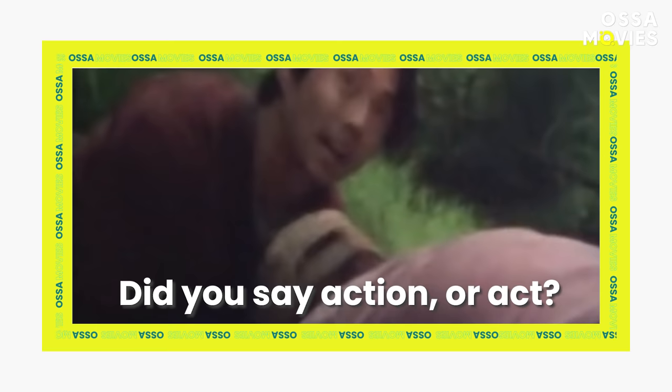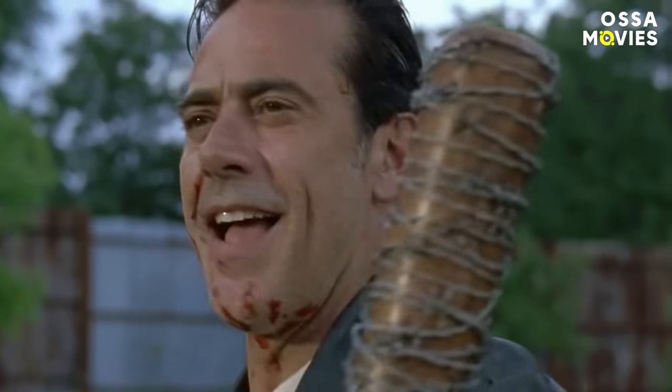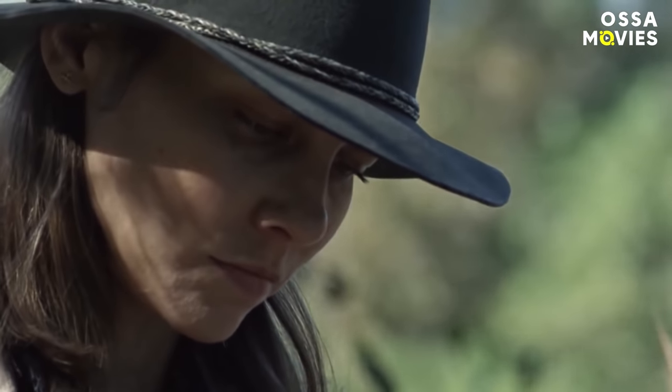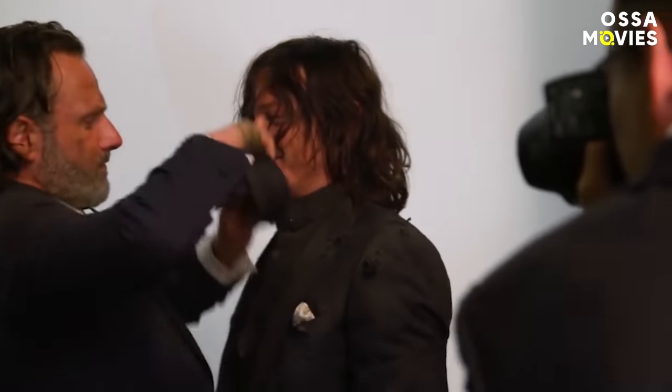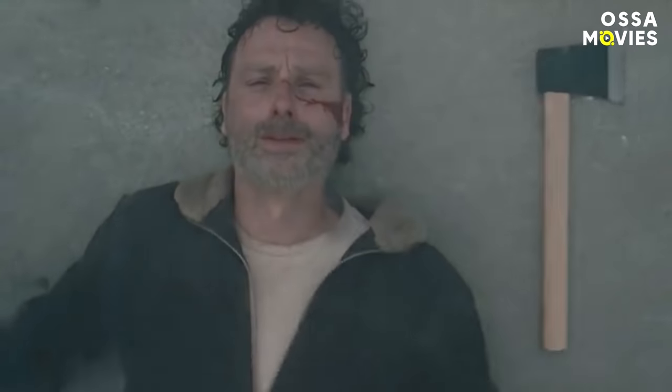Is it action or ask? The Walking Dead writers have proven that they are kings of the unexpected. And ahead of the 11th season, the fates of our favorite characters are anyone's guess. But how much do the actors actually know about their storylines and what the future holds for them? It turns out, not so much.